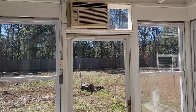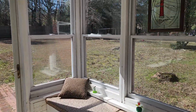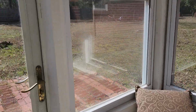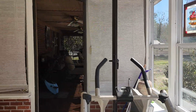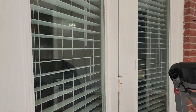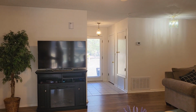It does have a window unit, so I think you can put AC and heat out here. Bench seating, and then a nice door that leads out into the backyard. We'll check out the rest of that sunroom momentarily because you do have an entrance not only from the living room, but from the master bedroom as well.